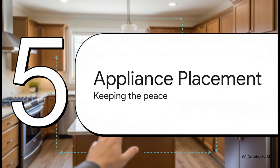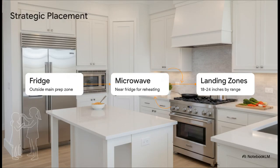Section 5. Strategic Appliance Placement. Keeping the peace in a busy kitchen. Let's look at how this sequence logically organizes behavior in your home. Step 1. Place the fridge on the perimeter, outside your main prep zone. Why? Because the fridge is a magnet for the whole family. By keeping it accessible on the edge, you actively prevent family members who just want a cold drink from crossing paths with the cook handling hot pans at the stove.